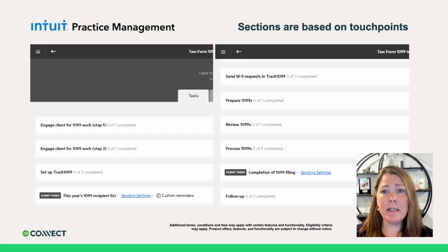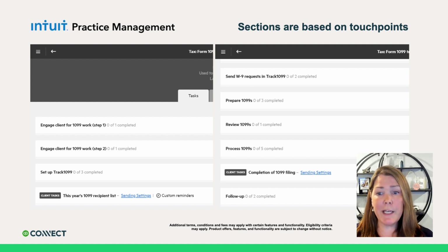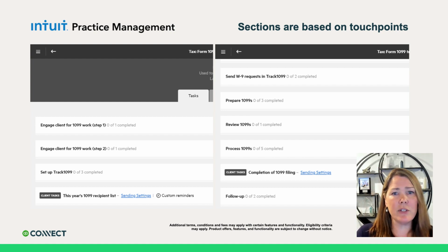So this is Intuit Practice Management, which is a relatively new Intuit offering. It was released back in 2020, early 2020. If you've ever heard of Carbon workflow, it is Carbon, it's powered by Carbon, but it's an Intuit offering, and it integrates very deeply with QuickBooks Online, QuickBooks Time, and ProConnect Tax Online or Lacerte Tax. So if you look at this example in Intuit Practice Management, you can see that these are the major sections. Engage client for 1099 work. This is a 1099 template.